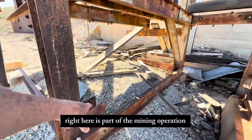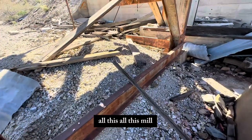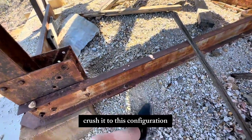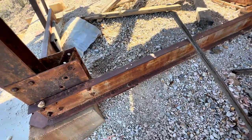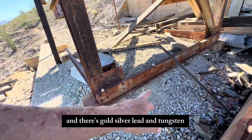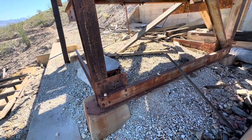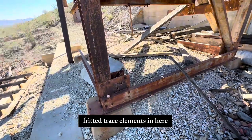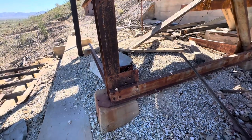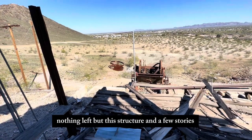Now you see all this right here is part of the mining operation. All this metal here, all this stuff, this rock stuff. I say crush it to be this configuration. And there's gold, silver, lead, and tungsten, and fritted trace elements in here. Nothing left but this structure and a few stories.